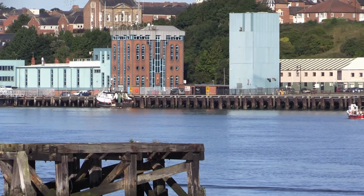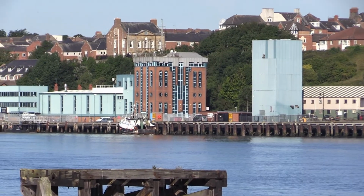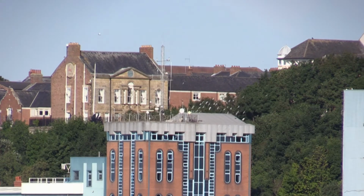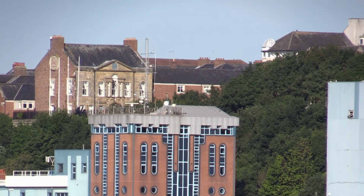The large grey building was an ice factory which had its own chute. The crest on the building in the background is of a stag, indicating that the building was owned by a very famous shipping company called the Stag Line of North Shields.